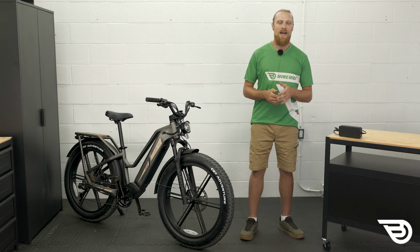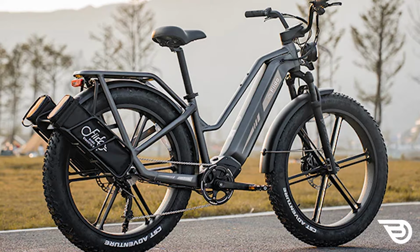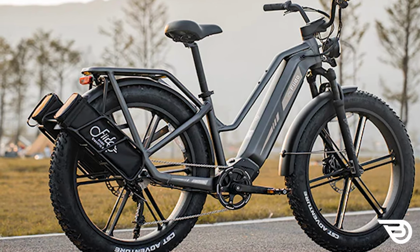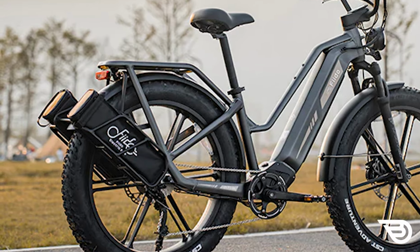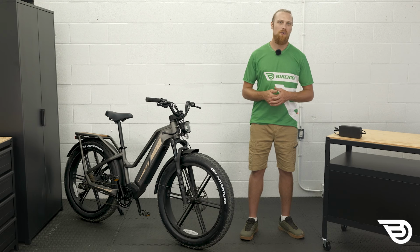The Titan also has additional accessories which are available for purchase. And these include some cool options like a double battery upgrade, which adds 2 more batteries to the back of the bike in a special rack, effectively tripling the bike's range. Other cool options include some pannier bags, front racks, and phone holders.